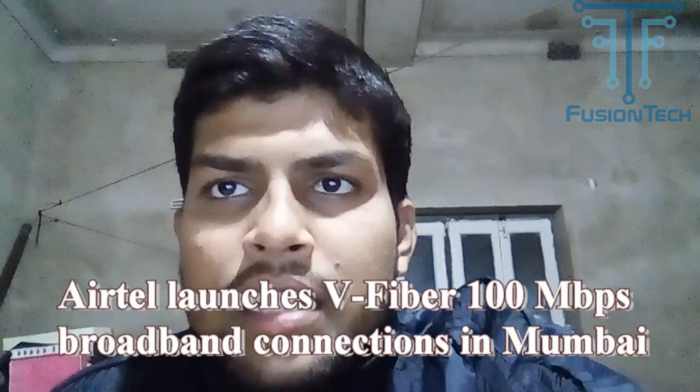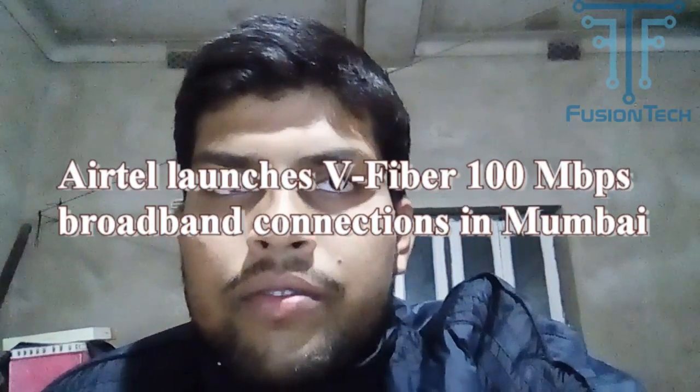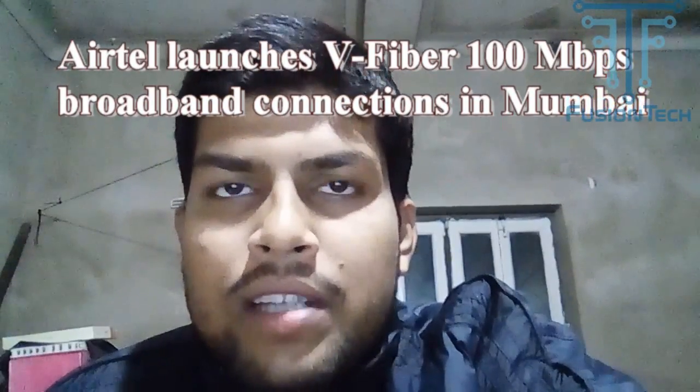Second tech news is that Airtel launches V-Fiber 100 Mbps broadband connections in Mumbai. Airtel refers to its broadband offering that can support connections up to 100 Mbps as V-Fiber. V-Fiber was initially available in Chennai with plans of introducing it to 87 cities across India. So the rollout has now come to Mumbai, and existing Airtel broadband consumers can upgrade to V-Fiber at no additional cost. V-Fiber uses Europe's most advanced broadband technology called vectorization, which delivers higher broadband speeds by reducing the interference in the connections.